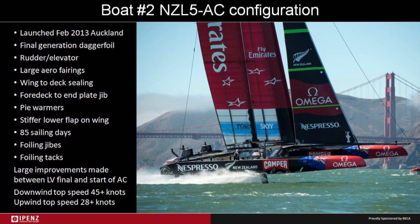We had a couple of sizes of fairings that you might have seen during the racing, which we swapped between. When it was windy, we put a smaller one on, and in the more moderate conditions, we had these monsters. Other things, we worked on stiffening the lower flap here, so we were trying to stand the wing up more. We did that through the Louis Vuitton series.